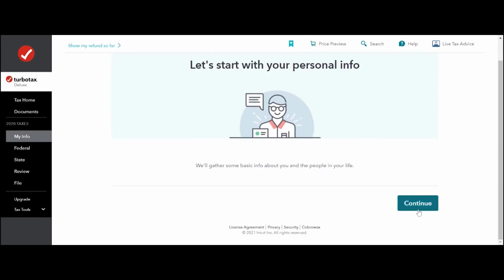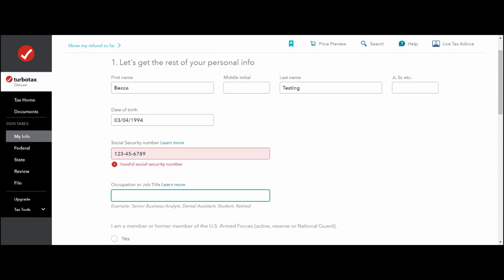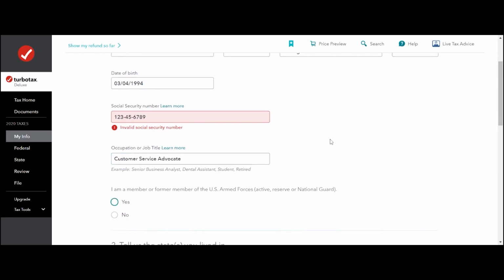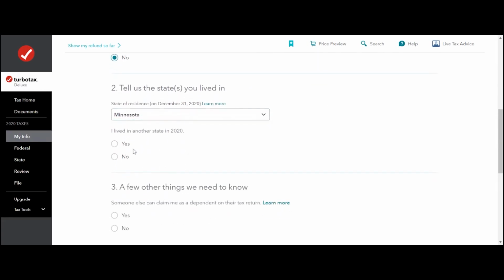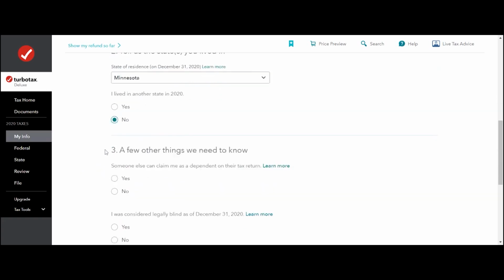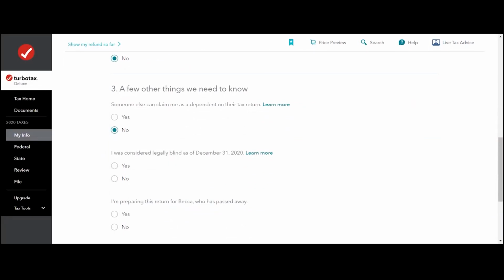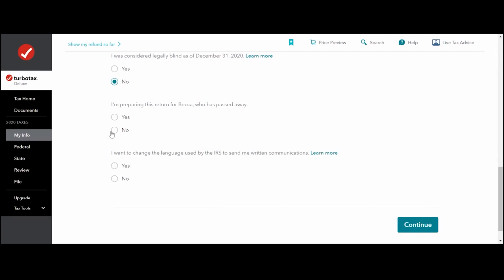Okay, we're going to start with personal info now. And you can kind of see where we are on the side here too, if you're curious. Social security number 1, 2, 3, 4, 5, 6, 7, 8, 9. Okay, obviously that's invalid, but we'll go with it. So let's say that I am a customer service advocate. I am not a member of the National Guard or Armed Forces. I live in Minnesota. I did not move here in the past year. I've been here. No one can claim me, meaning I'm not living in someone else's house or using a lot of their resources. I was not considered legally blind, and I did not pass away.